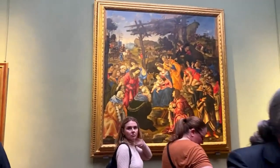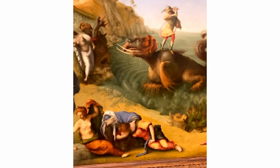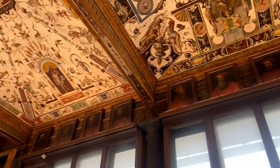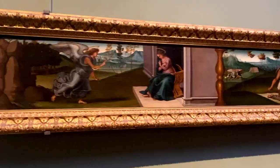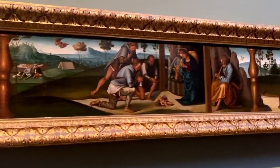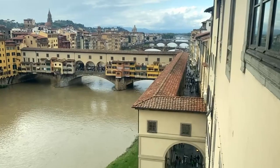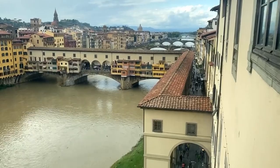What I like about this building isn't just the art, but the architecture itself, especially the ceiling. I'm obsessed with the golden ceilings and the tiny little details of the building, especially how symmetrical it is and the fact that you can see Ponte Vecchio from the gallery itself. I love looking outside from the windows of the Uffizi.